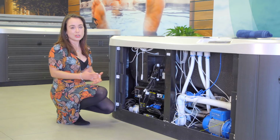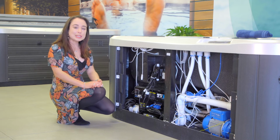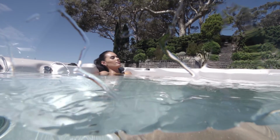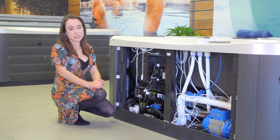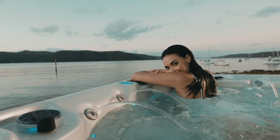the spa. So what does this mean? Well, the circulation pump uses less power and gets on with the job quietly. If you want to relax in complete peace while you don't have the jets on, a circulation pump will do this for you while saving you money. You will pay a bit more for a spa with a circulation pump, but it will pay off in energy savings and lack of noise.